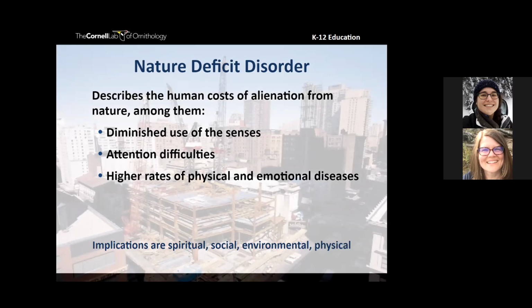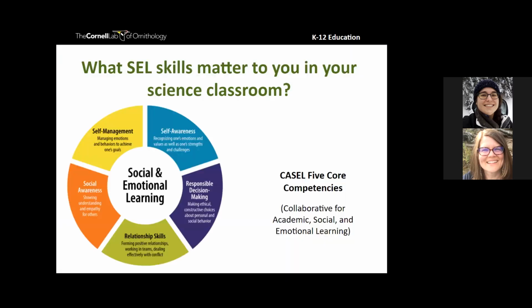So how can we as educators play a role in reducing these effects? The good news is that there's lots of great information out there. You might be familiar with SEL, or social emotional learning skills. As we're thinking about our science classrooms and our mission of getting kids outside, these are things I like to keep in mind as well.